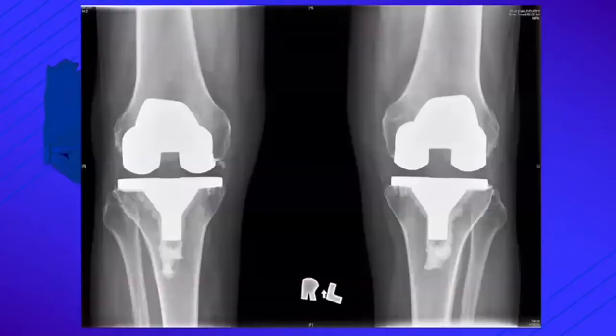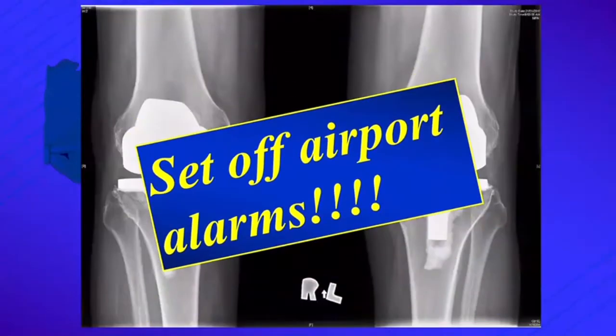Classic X-ray, both these knees have been replaced. So again, this is the bone up top. This is the metal piece here. And then the space that you're seeing, that's the plastic. And yes, it should set off airport alarms wherever you travel.